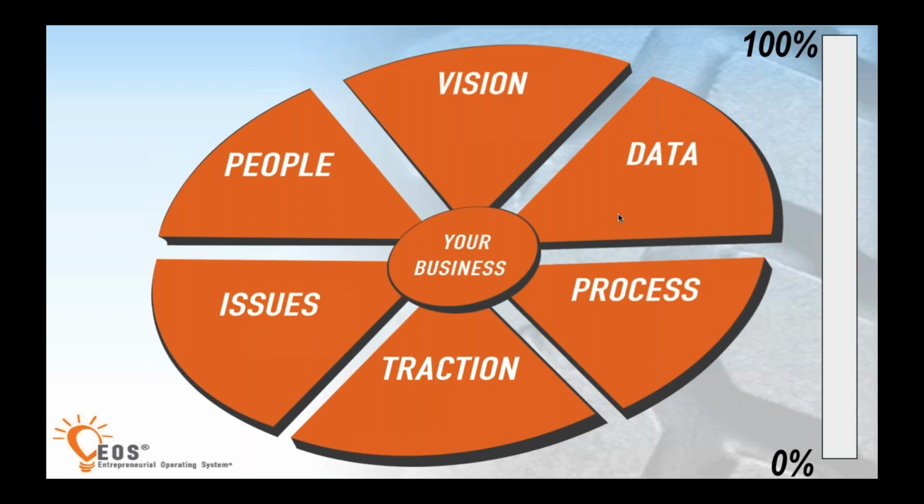Once we get the vision component and the people component and the data component all humming, all cruising, all these things start to bubble to the surface, and now we have issues. The issues component is about getting things out of our head and knocking them out one at a time. The process component is an area that most leaders, managers, owners are not necessarily always very good at. And really the reason why is because we already know how to do it, so it's in our head, and we just know how to do it. We need to learn how to get things out of our head. Then there's the traction component. Traction is about execution, results, and making things happen. Vision without traction is hallucination. I'm hoping all of you are laughing at this point.